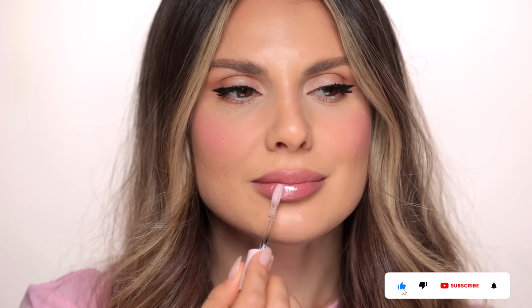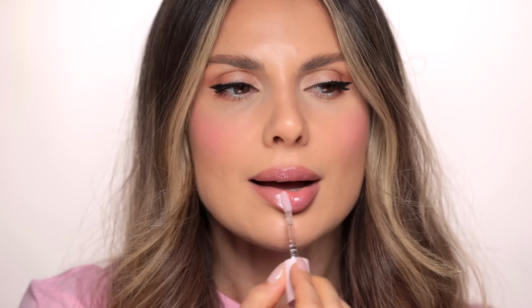Yeah, let me just take this off because I'm going to try some other products too. So I left only the lip liner, right? One swipe. It's just a crazy shine. I think I like it better than what I had on before. And also super pleasant on the lips. I think I paid like 30 euros on this. Is it worth it? Yes, I think it's worth it.